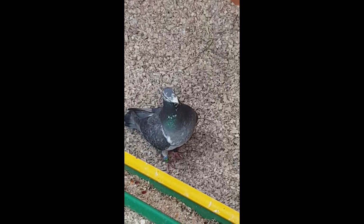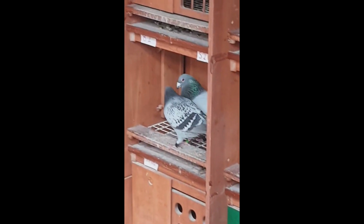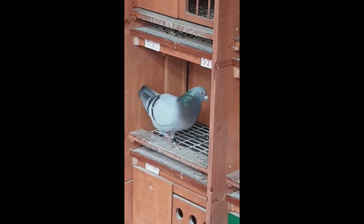Number 10. Race day preparation. On race day, a well-prepared pigeon has the best chance of performing well. Feeding schedule. Follow a precise feeding schedule leading up to the race. Provide a light meal the evening before and a high-energy meal on the morning of the race.